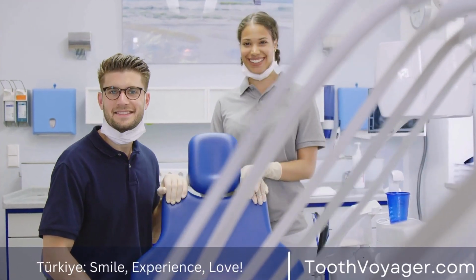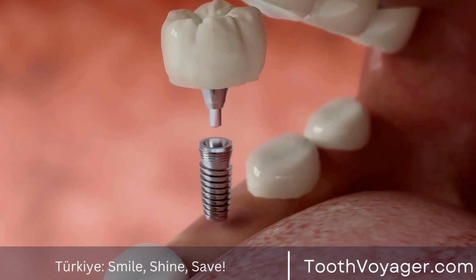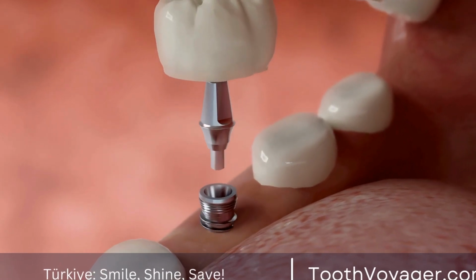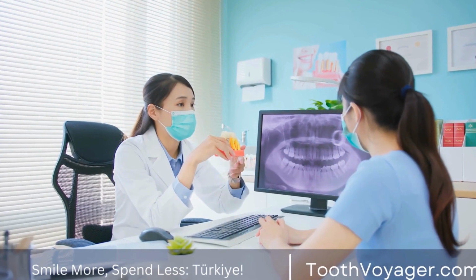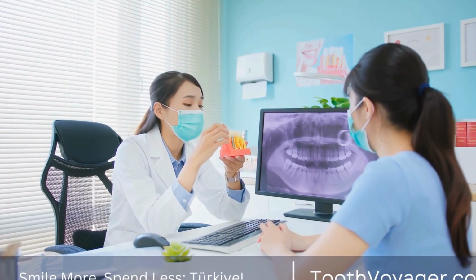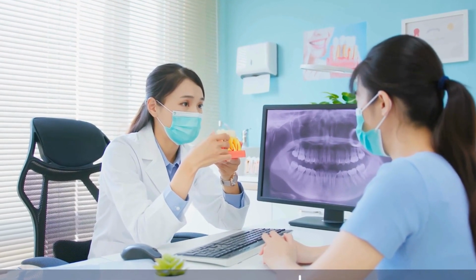Handling dental emergencies, first aid tips for common issues. When it comes to dental emergencies, knowing what to do in the moment can make all the difference. Whether it's a sudden toothache, a broken tooth, or a knocked out tooth, being prepared with the right first aid tips can help alleviate pain and prevent further damage.